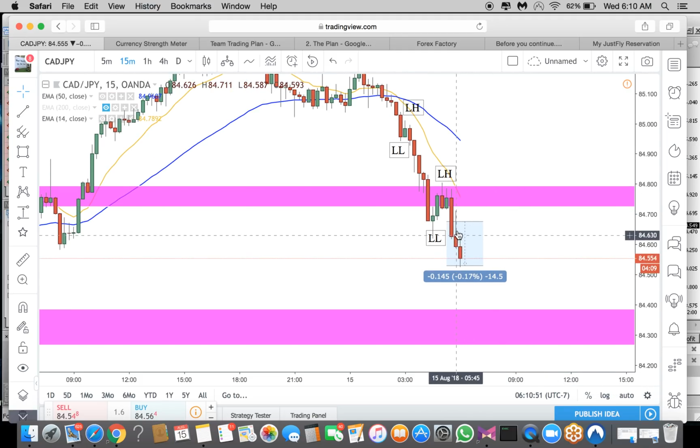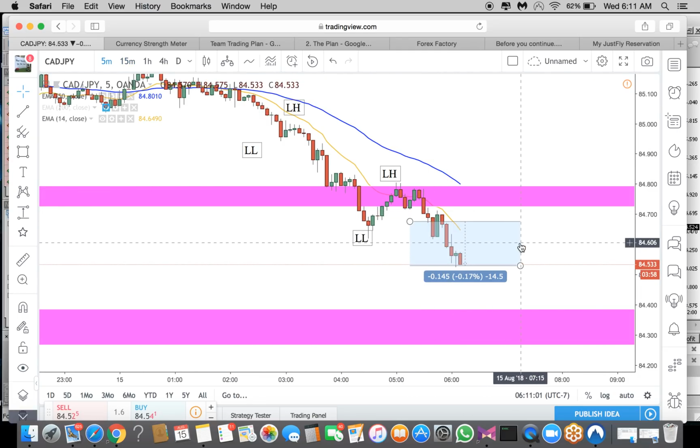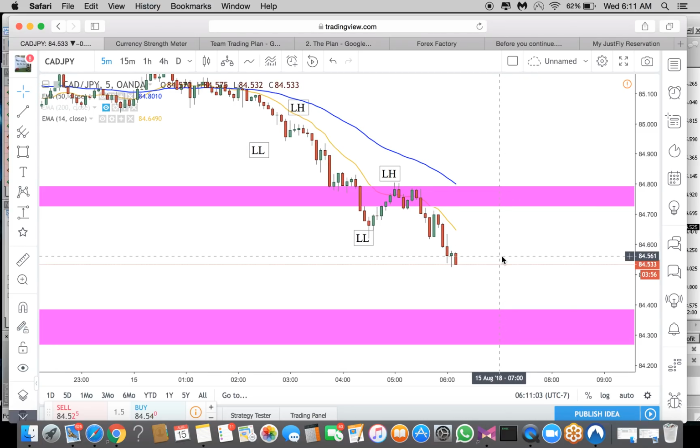So in this 15-minute candle, that's where that 5-minute was making the pullback. So the 5-minute made the pullback, and then it dropped. And that's where our entries were. Our entries were here in the pullback. And as you can see, we're still dropping. We're going to the next zone.